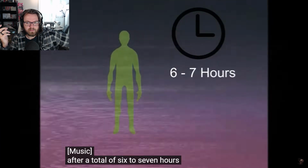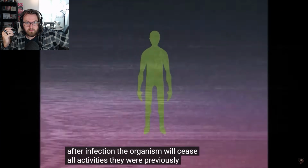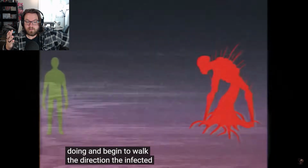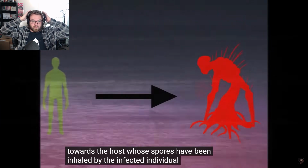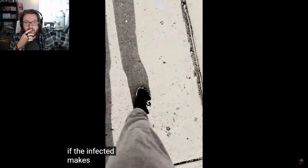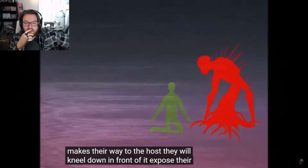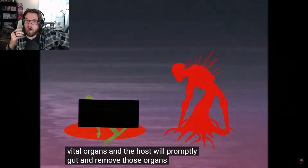After a total of 6 to 7 hours after infection, the organism will cease all activities they were previously doing and begin to walk. The direction the infected will walk is towards the host whose spores have been inhaled by the infected individual. It is like brainwashing. Holy crap! No way. The infected makes their way to the host. They will kneel down in front of it, expose their vital organs, and the host will promptly gut and remove those organs.